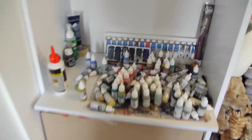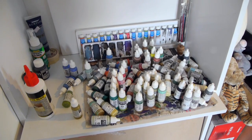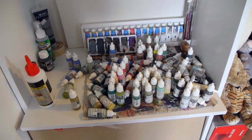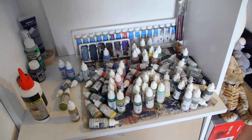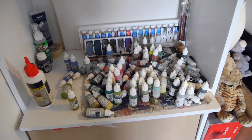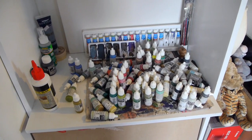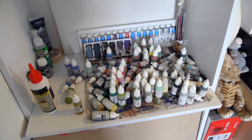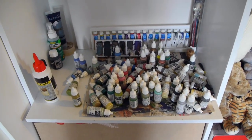Let's start over here. The other day on eBay I picked up 60 more Vallejo Model Color paints for about $2 each, which is fantastic because they retail here at $5.50 in Australia. There was a clearance sale in the UK, and an eBay seller was selling lots of 60 paints at once. The only thing was that they were random. They promised each would be individual, so there were no duplicates, but I didn't know what colors I was getting.